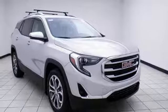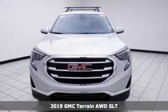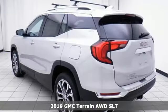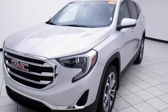It's a new 2019 GMC Terrain. This SUV will be the perfect fit for your family with power and efficiency and surprising cargo space. And with features like these, every drive is a pleasure.